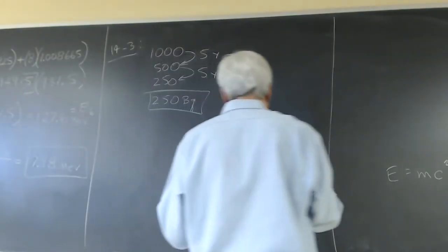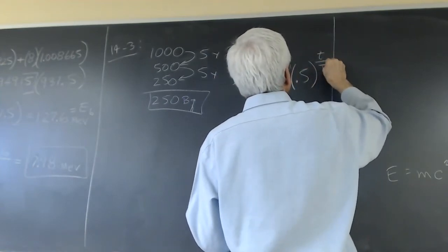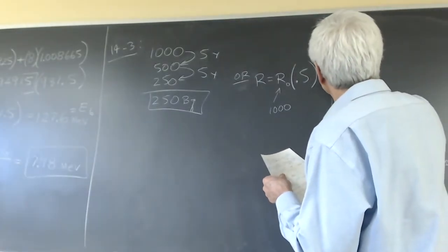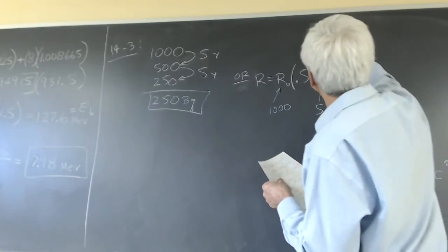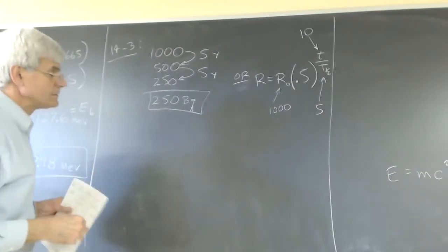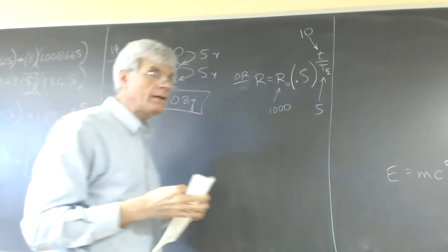Or, as I said, your alternative is R equals R0 times 0.5 to the T over the half-life. The original rate is the 1,000 decays per second. The half-life is 5 years. T, the amount of time that's passed, is the 10 years. If you punch that up, you should get the same answer. So that's number 3. You might want to pause it here and work on number 4. And now that you're back, I should probably look at it and see what number 4 says.